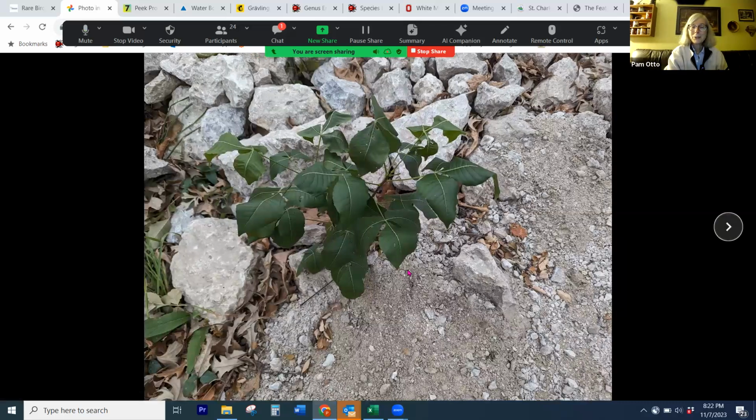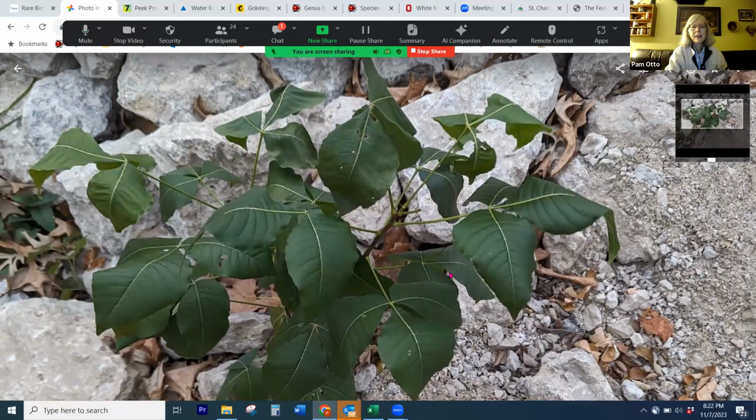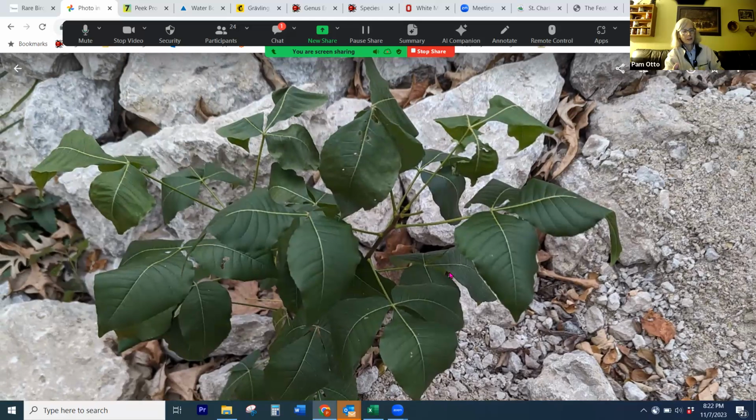Yeah. So this caught my eye the other day. This is a little wafer ash. It's got leaves of 3. And I was trying to come up with a way to describe it, because a lot of people, especially when it's a small little plant like this, would look at that and think it's poison ivy, and it's not. You don't want to touch them if you don't know what it is. If you do want to know what it is, you could touch it, and the leaves are thicker or more substantial.